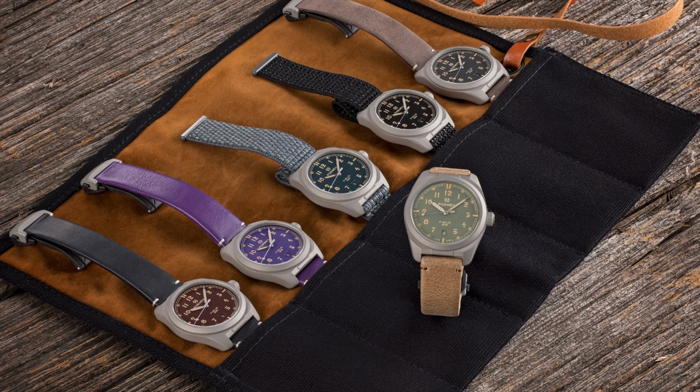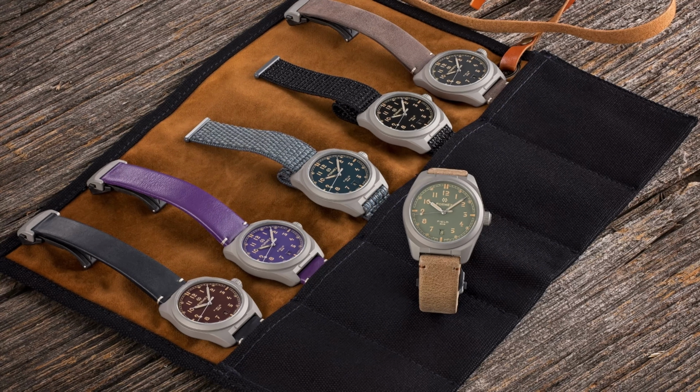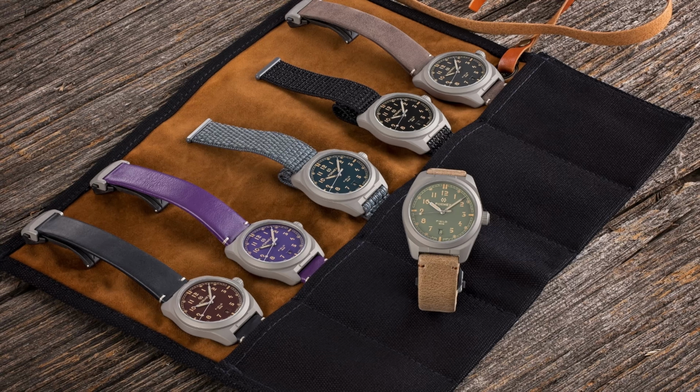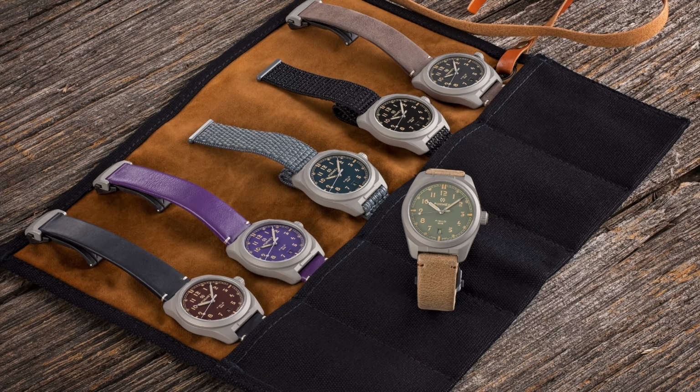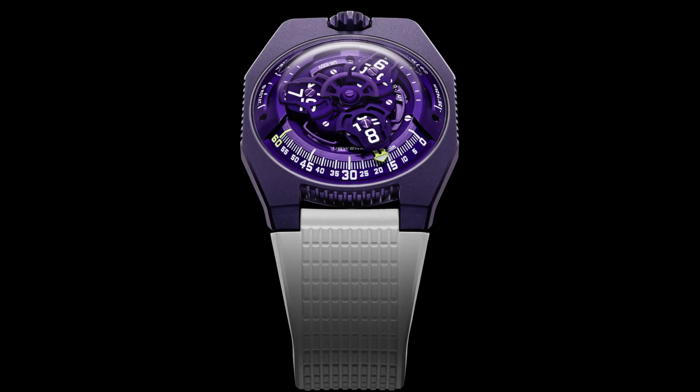Probably a bit too jazzy for taking out on manoeuvres, but I love how it stands out against the other Formex Fields in the series. And I think purple is all about standing out. Go fig or go home, I say. With that in mind, let's have a look at an Urwerk.